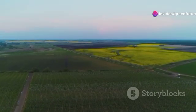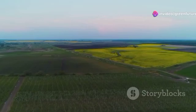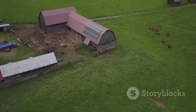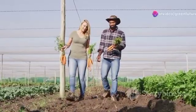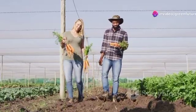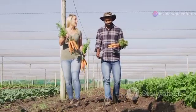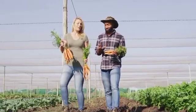Biodiversity boost. Sustainable farms, with their diverse crops and natural habitats, provide refuge for pollinators, beneficial insects, and wildlife. Imagine farms buzzing with life, supporting healthy ecosystems. Food security for all. By building healthy soils, conserving water, and adapting to climate change, sustainable agriculture enhances food security, ensuring that everyone has access to safe, nutritious food now and in the future.